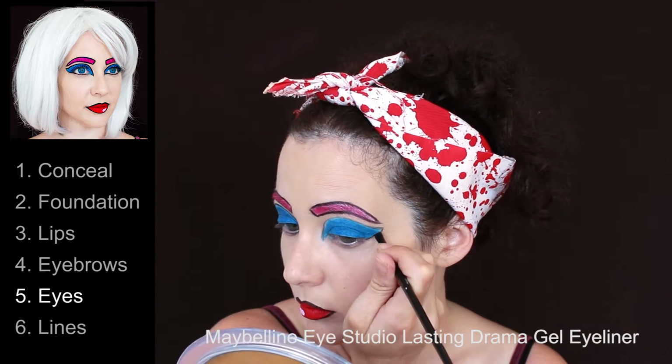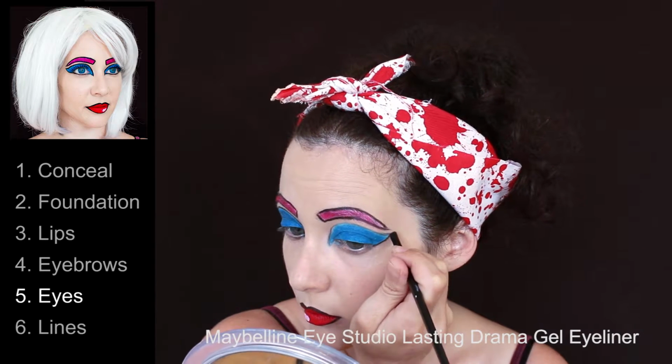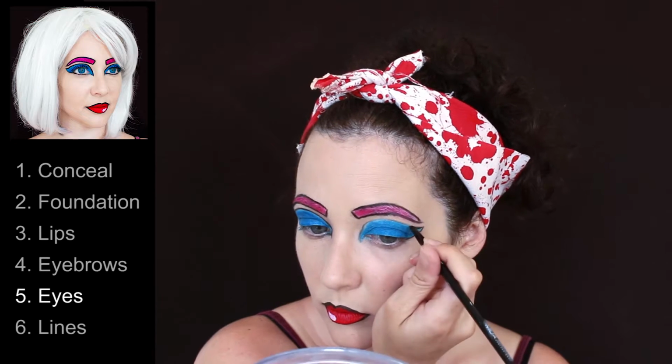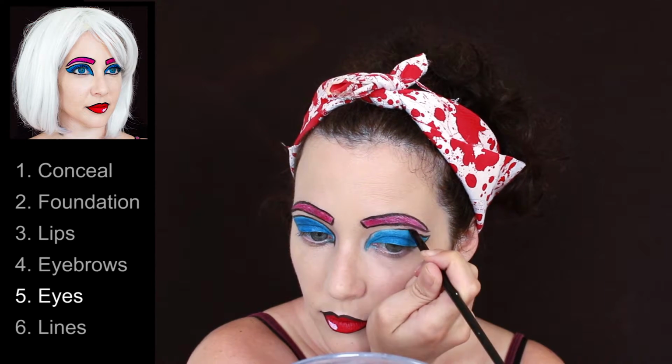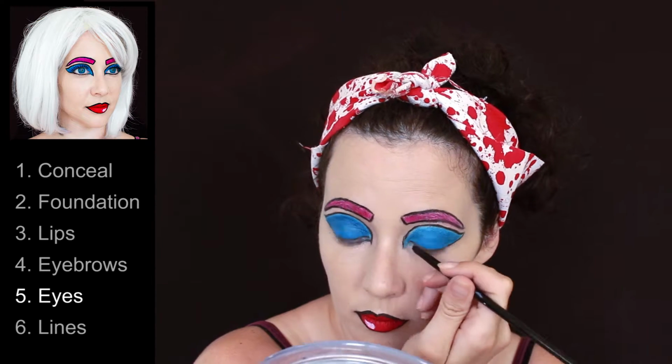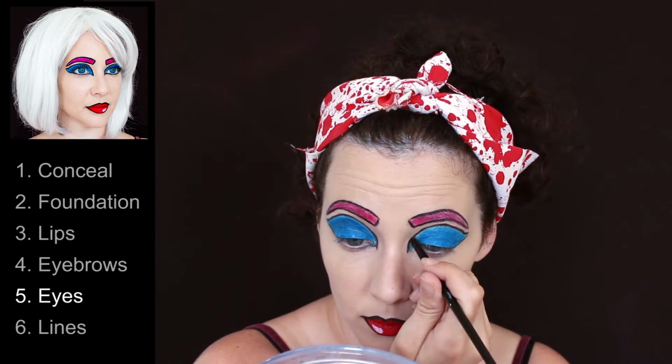I did attempt to persevere with my felt tip liner for some unknown reason, and you can see it is the saddest little black line ever. So then I grabbed my gel liner and an angled brush and outlined the eye with that instead.